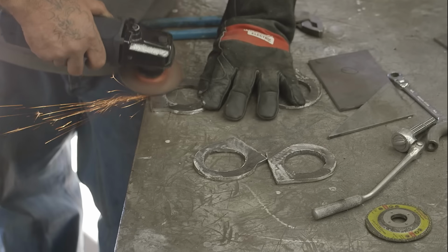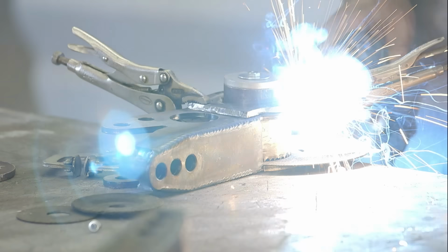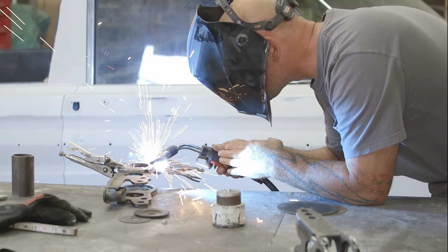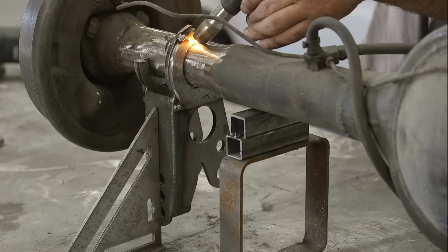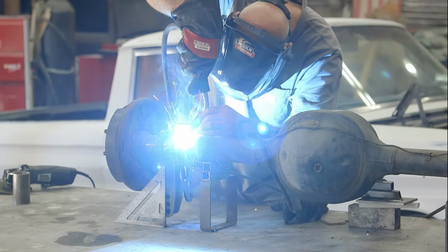There's really no concern with strength with this adapter. It's thicker material than their brackets, but really it's just about getting all the parts centered up properly. I got the brackets welded on. I'm just gonna get this axle painted and ready for installation.